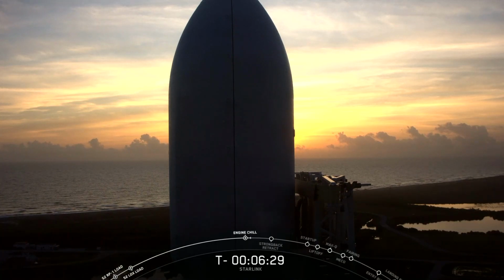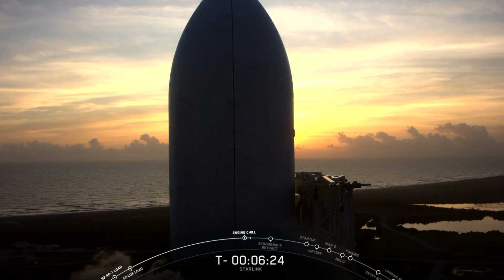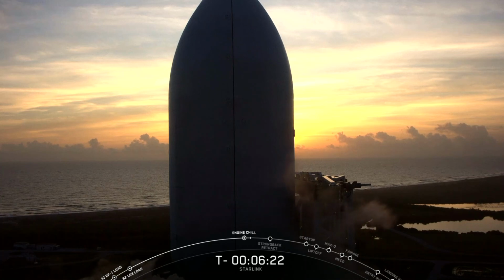But once we get to the vacuum of space, we actually don't need it anymore. So we'll jettison those fairing halves as the second stage continues its journey to orbit.